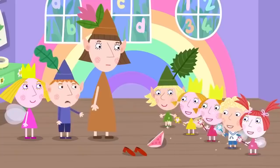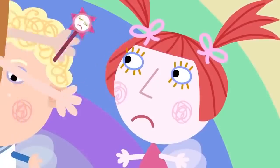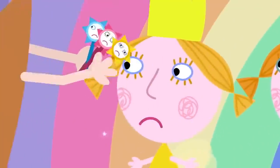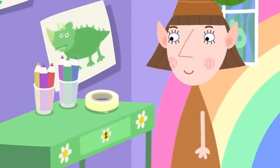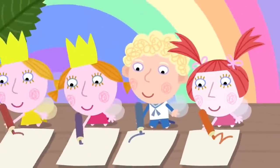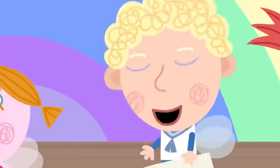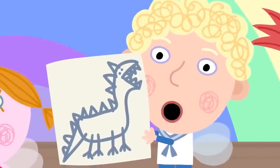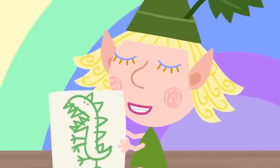Maybe we should take away their wands. Good idea, Ben. Right, everyone. We are going to play a game. It's called Hide the Wands. We'll take the wands and hide them in this drawer. Good. Now, let's draw a lovely picture. What shall we draw? Butterflies? Bunny rabbits? Dinosaurs. Tarquin likes dinosaurs. Oh, OK. Big teeth. Good.